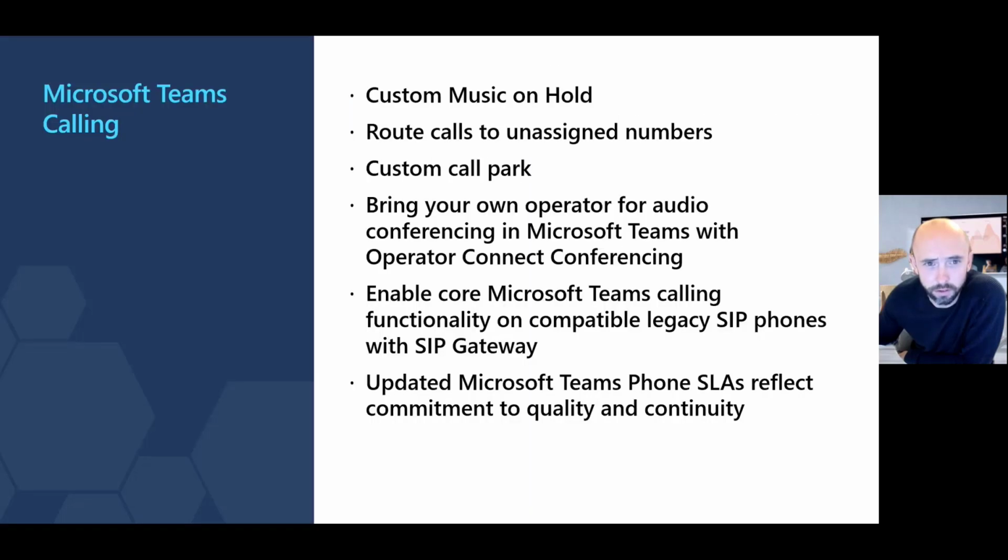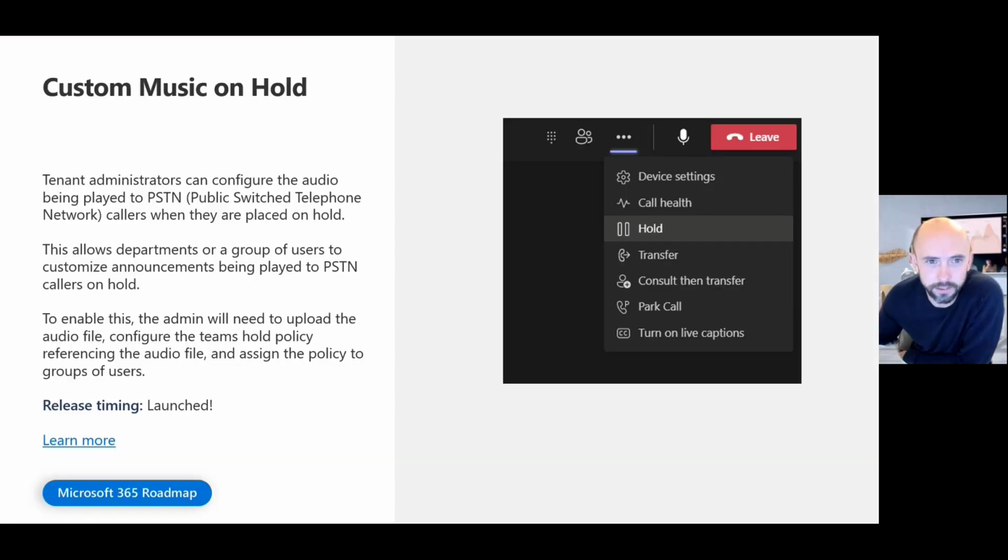So we'll first touch on Teams Calling. Let's have a look at this first one, custom music on hold. Now this is launched. Tenant administrators can configure the audio that is played to PSTN callers when they're placed on hold. This is just for PSTN, so more around Teams Phone. If I call into a user who's enabled for Teams Phone, and that user puts me on hold, as you can see in the screenshot, I can now listen to custom music.